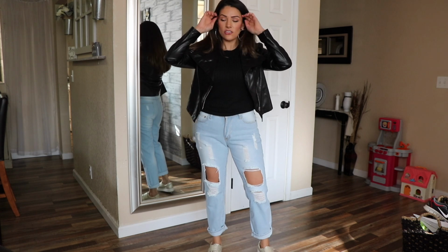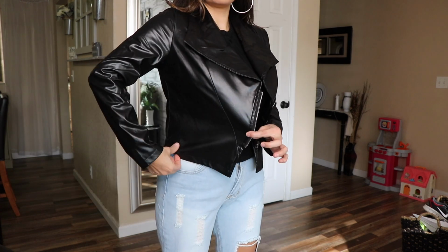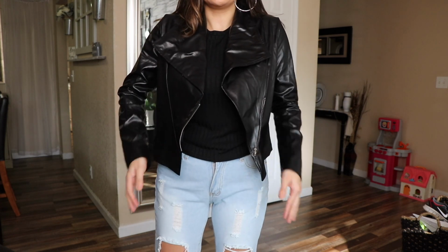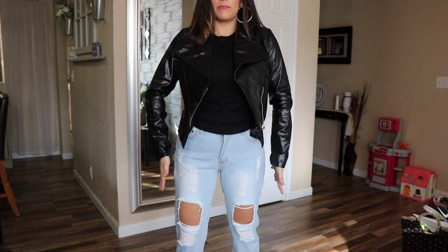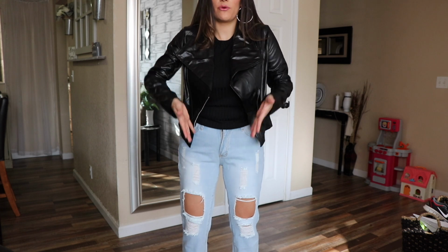All right, actually, you know what? I don't think this look is too bad. The fact that this falls right around my waist area does bring me in a little bit, especially paired with these jeans. It creates the illusion that my waist is a little bit smaller and it brings out my hips like this, and then my legs also.